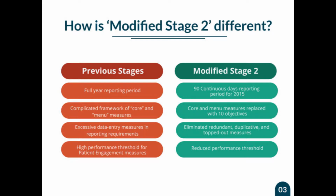One big complaint that providers had with the 2014 version of meaningful use was the high performance threshold for patient engagement measures. Meaningful use stage two changed a lot of things when it came to patient engagement, and a lot of providers found it a bit tough to achieve those measures. Well, CMS did hear your call, and the performance thresholds for these patient engagement measures have been reduced. So these are the four major differences between stage two and the modified stage two of 2015. We have a 90-day reporting period, we have 10 objectives with no more core or menu measures, we've eliminated some measures, and we've reduced the performance threshold. So overall, it's good news.